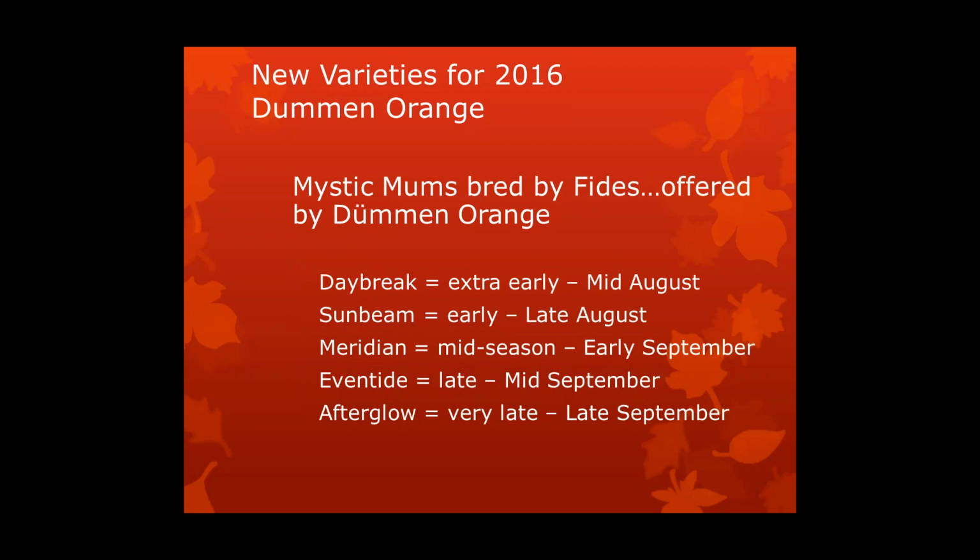So you have the Daybreak, which are extra early, mid-August. Sunbeam, early, which is late August. Meridian are mid-season, early September. Eventide are the late family at mid-September, and then Afterglow are late September.